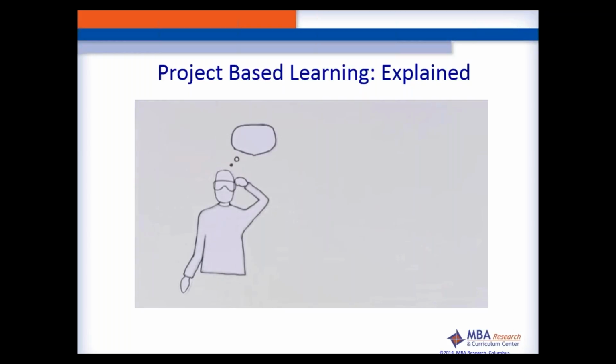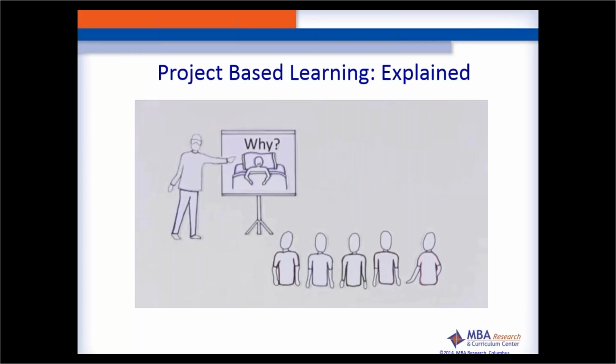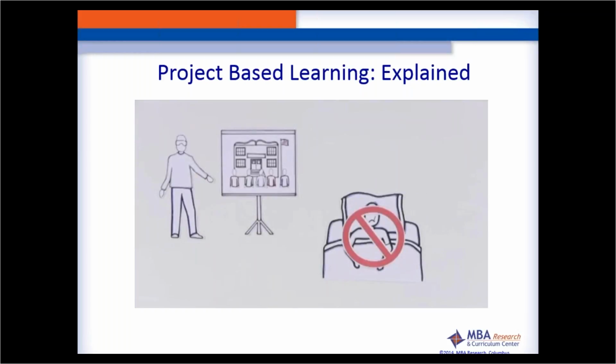Mr. Simmons got the idea for his first project on microorganisms when nearly half of his students were suddenly absent with the flu. He asked his students why they thought so many of their classmates got sick at the same time. That lively discussion produced a lot of good questions and a list of things the kids wanted to know. Mr. Simmons then announced their project was to help elementary school kids understand how we can not get sick.